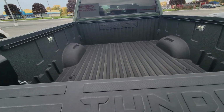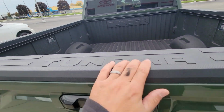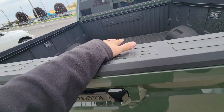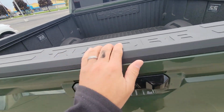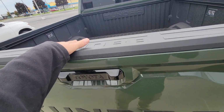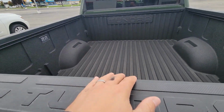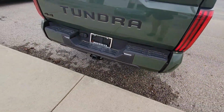So beautiful, beautiful bed layout. Just awesome. I love the extra kicker right here on here too. So if you're putting wood and stuff in on here, you're not scratching this up. Your wear just goes right on this upper edge on here like that when you tie stuff down, so you're not beating all this up. That's like I said, beautiful system here for us for as far as hunting goes. And good layout, good design.